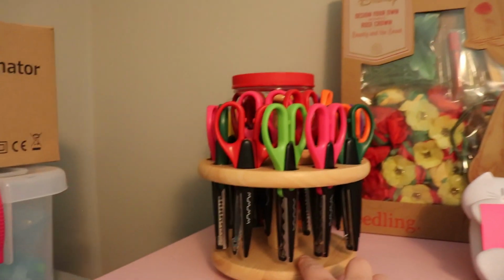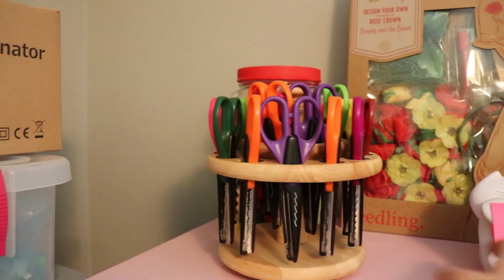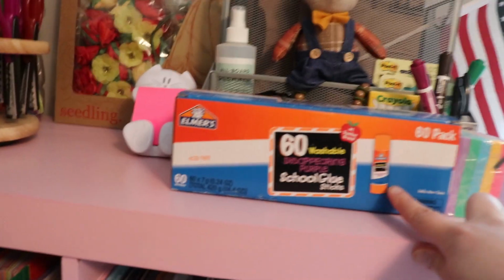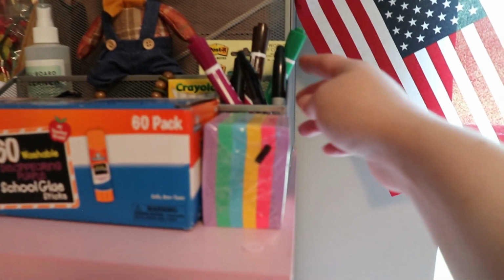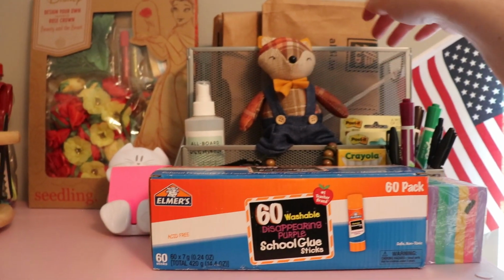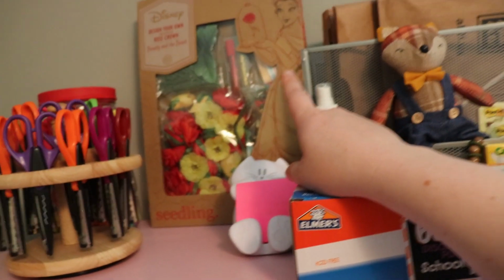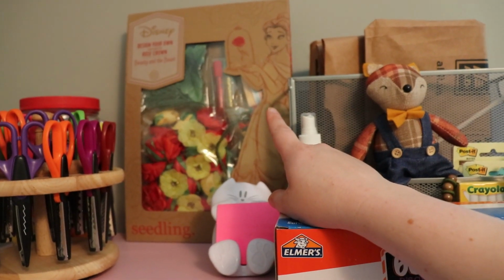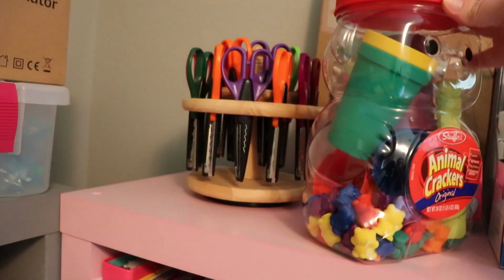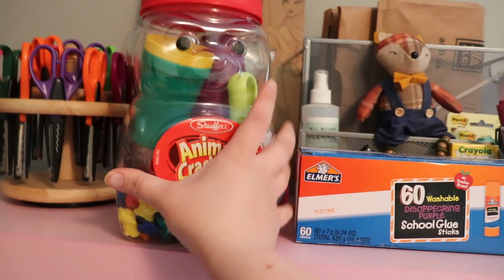So we have a bunch of scissors. These are the ones that make shapes. I have my Post-it kitty. I have a big old thing of glue, Post-it notes. These are my dry erase markers. This little guy, he's just for decoration. Chalkboard solution, a flashlight. And then there's that Disney thing. It's like a make your own crown. A bunch of bears. These are good for math and sorting and stuff. I used an animal cracker container because I thought it matches, because it's a bear.